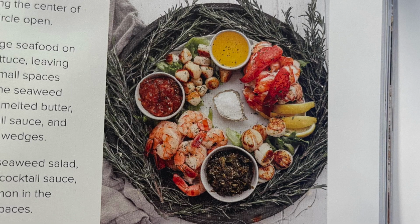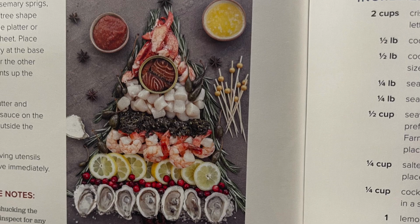Yeah, this is a fun thing to serve anytime this summer, but especially for brunch. And then, of course, as we get to the holidays, we have wreaths and Christmas trees. And the Christmas tree room is really fun. The kids went crazy over that one. I bet they did. That's really cool.